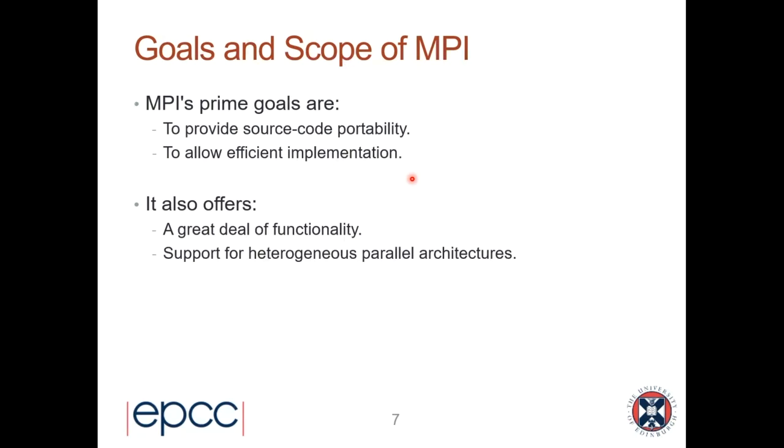So the goals and scope of MPI: to provide source code portability, so that you can write an MPI program on your laptop and run it on a Cray supercomputer, and to allow efficient implementation. Also, it offers a great deal of functionality. I mentioned this, it allows support for heterogeneous parallel architectures. I mention this at this point because in principle, some of the MPI calls look very complicated.